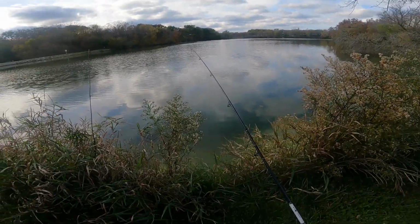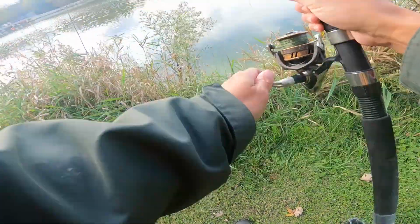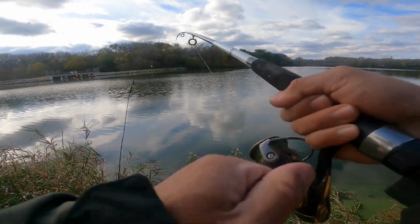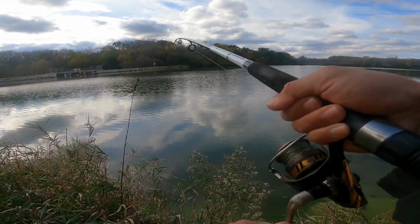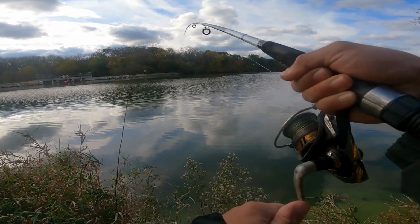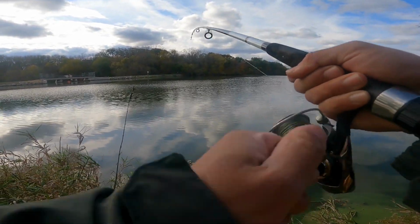Look at that pole bend. That's definitely a fish, and it's not a weak one. I think it's a carp. It's definitely fighting like one. So there are carp here, definitely. Glad there's something here, at least.